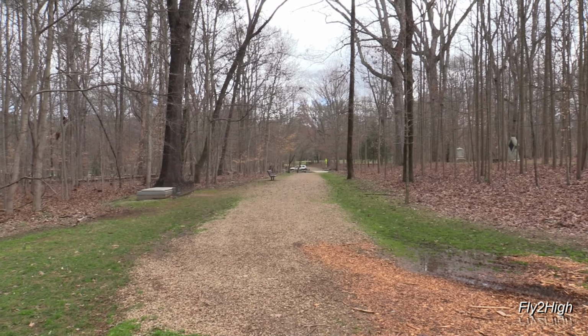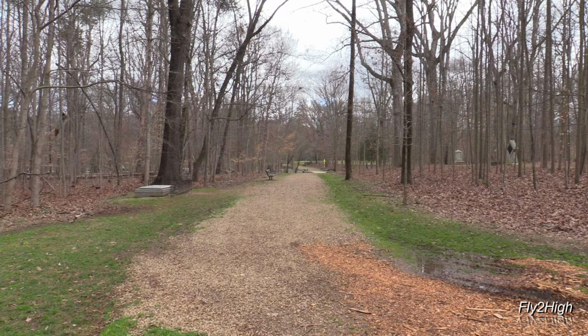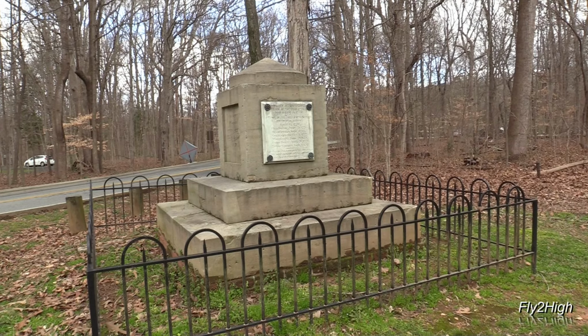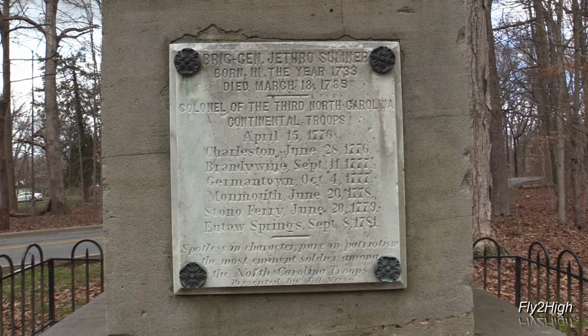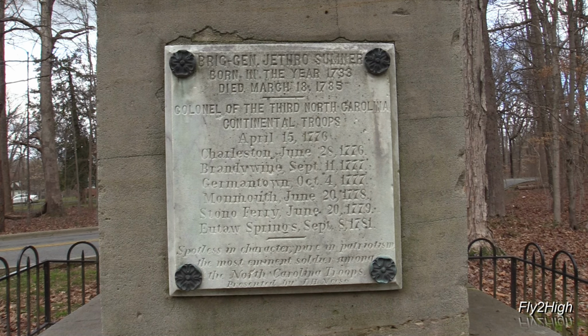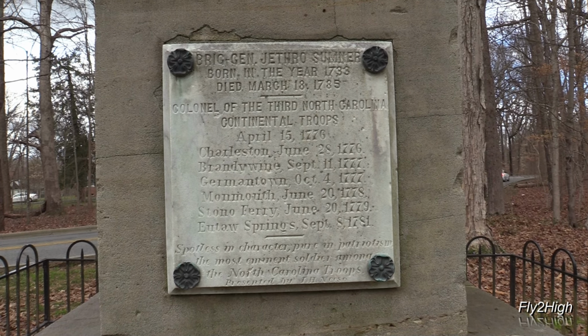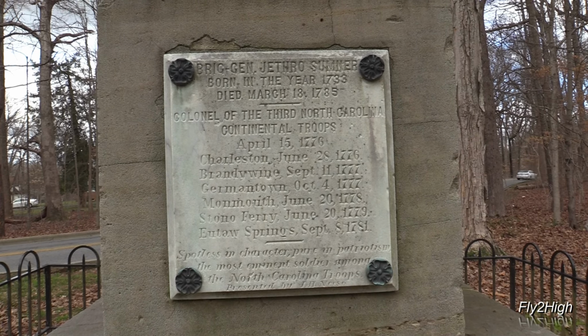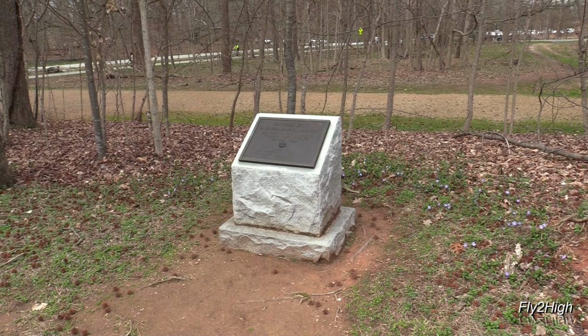You're looking east down the New Garden Road as it was aligned during the battle. Here along the road near the Visitor Center is the grave of General Jethro Sumner, a commander in the Continental Army. Further up the New Garden Road, close to the 2nd American line, are several monuments.